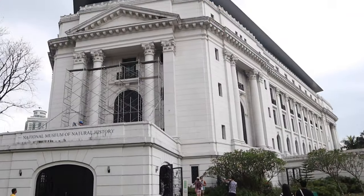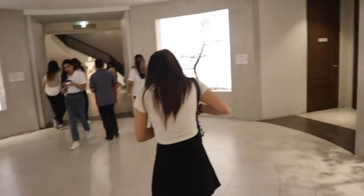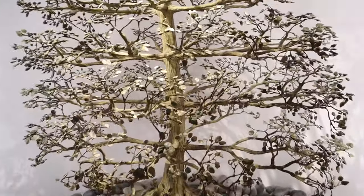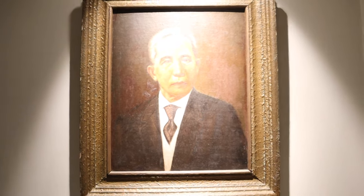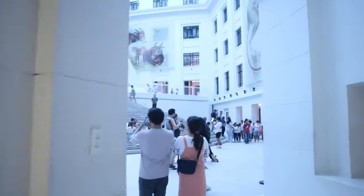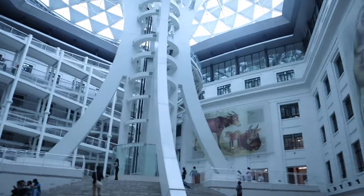All right, here we are. National Museum of Natural History. Oh, these are real. Philippine eagle. Or a hawk, I don't even know what this is. Looks like we're going this way. Oh wow, look at this. Wow. Goodness.